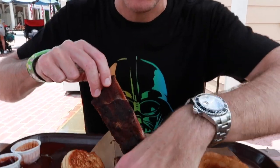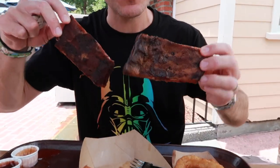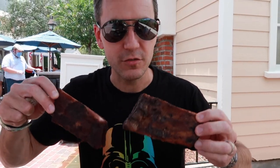Time for your ribs. Look how big these are. This is what you get. Wow. These are heavy too. They smell really good. Well, actually, that could be the smoker right here that I smell too. That too. But it was like a dry rub. It smells really good. All right, I'm going to go for it.